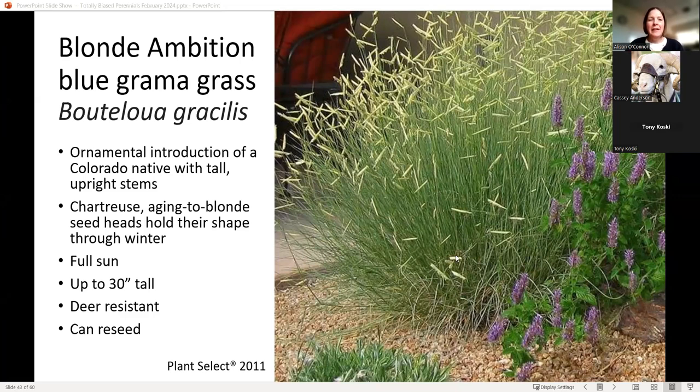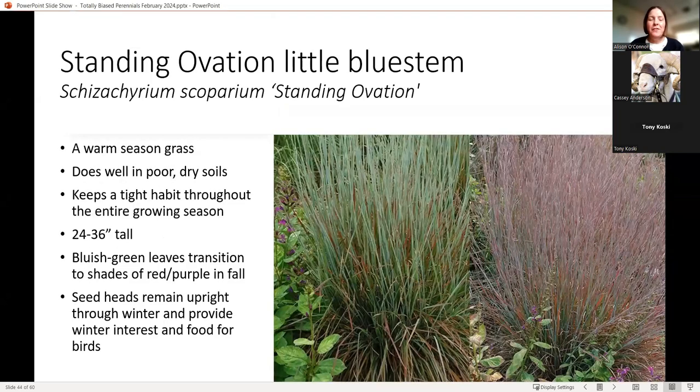The next plant is Standing Ovation Little Bluestem. Little Bluestem is also native to Colorado, and Standing Ovation is a selection. There was a lot of breeding that went into selecting some ornamental grasses, especially at the University of Minnesota. And Standing Ovation was selected because it doesn't lodge, and lodge means tip over or fall over. We sometimes see this with our ornamental grasses in the winter. If we get a heavy, wet snow or a really big windstorm or something, those grasses can actually flop over and then they just look mushed and not very attractive.